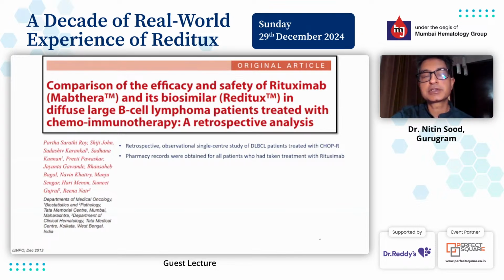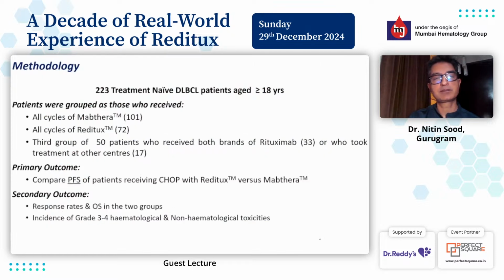So originally, the originator molecule was known as MabThera, and the first study was done from Tata Memorial, and it's a comparison of efficacy and safety of rituximab, the MabThera, the original molecule, and its biosimilar variant in DLBCLs for the patients who were treated with chemoimmunotherapy. And this was a retrospective analysis, observational study, and pharmacy records were obtained for all patients who had taken treatment with rituximab. So patients were grouped in patients who got only MabThera, patients who only got Reditux, and the third group where patients received both brands, or even the brand was unknown.